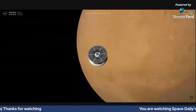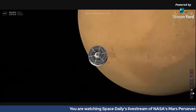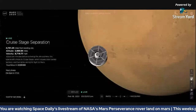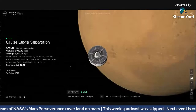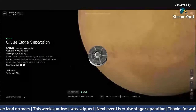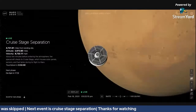Okay, so they're all communicating and everything's going well. Let me just go ahead and show this. Cruise stage separation. I have the run-out solution, OD135, distance to target, 392 meters. Please feel free to share if you'd like.